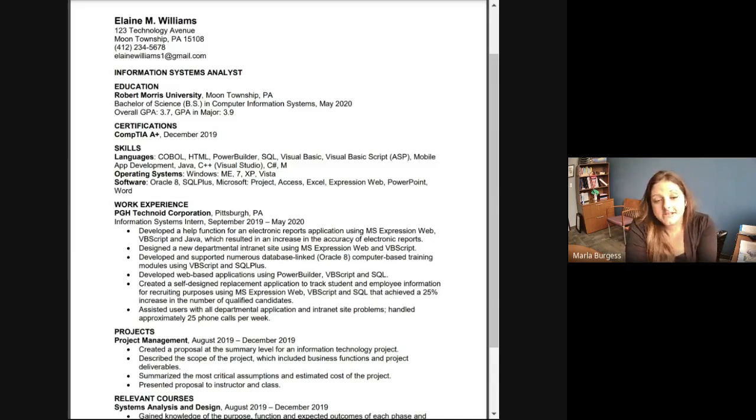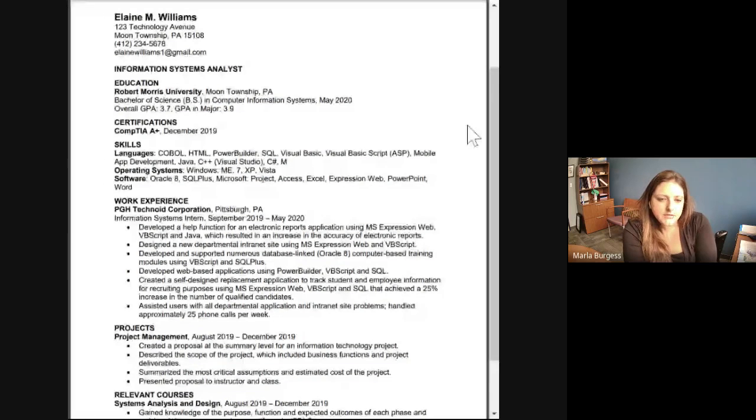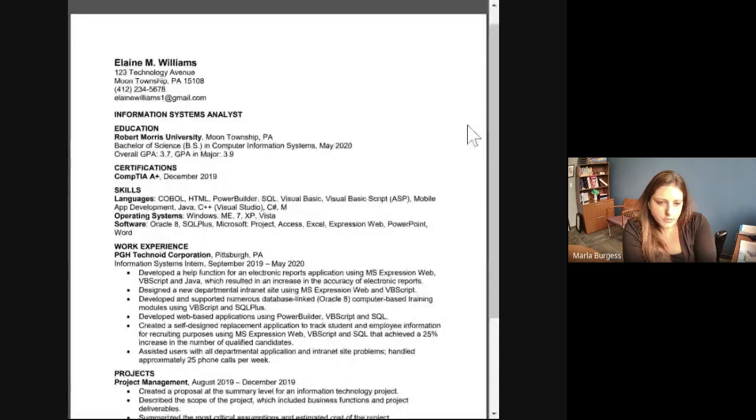On this sample resume, there's what we call a heading at the very top, and it is Information Systems Analyst in this example. The heading is actually the job that you're applying for. One of the reasons for this is that most likely that is a keyword. So automatically, you've already got one keyword for the ATS on your resume. Just a simple, cool little trick there.